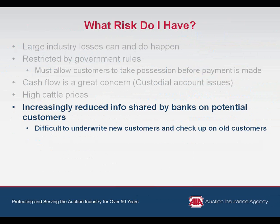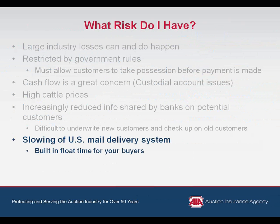From an underwriting perspective, banks tend to share little information now. The days are gone where they give you some details about the customer. Just getting them to tell you if they're a good customer or not is about as good as you can get in many cases. So it makes it hard to do business with someone new that shows up and wants to buy. It's hard to figure out whether you should allow them to buy $300,000 or not. It's difficult to keep track of your regular customers and see how they're doing. So it's just hard to know what financial situation everybody is in.